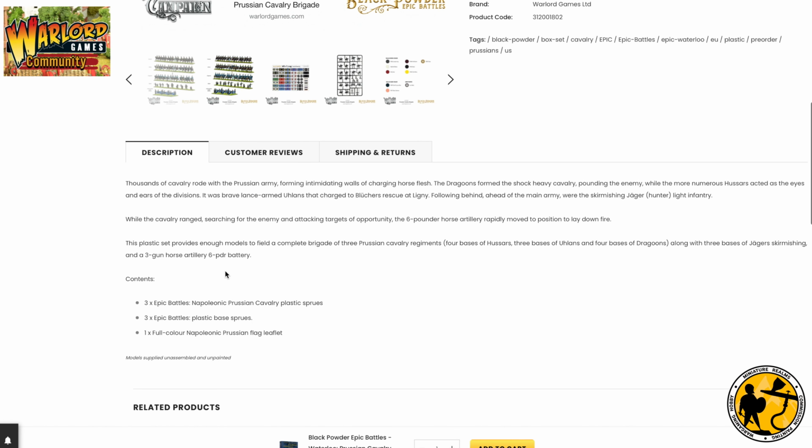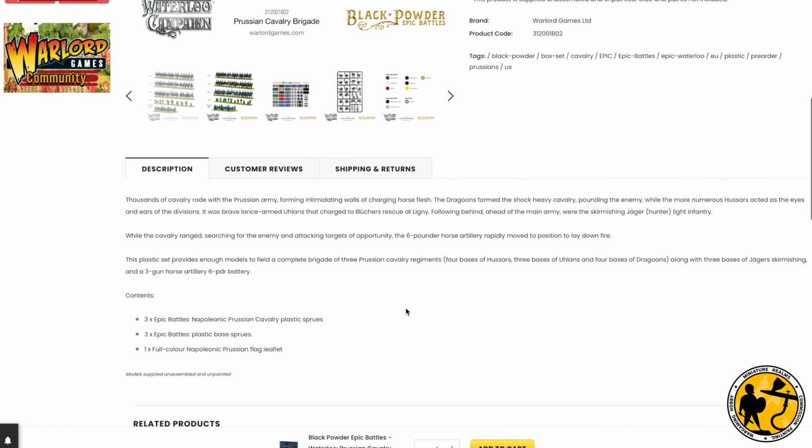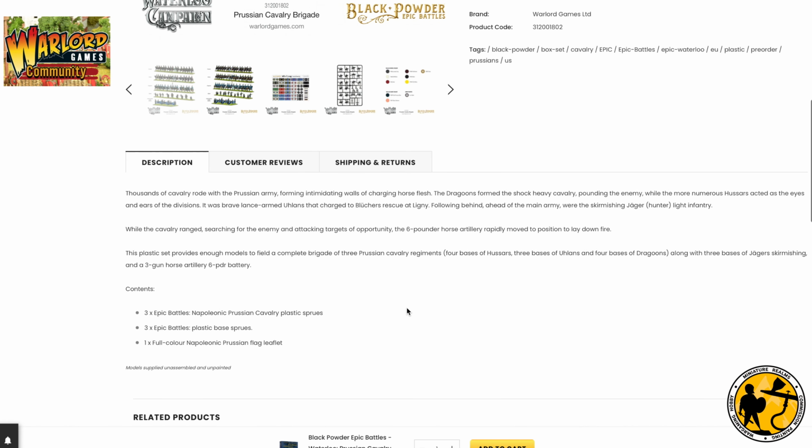So we get on to the official description. This plastic set provides enough models to field a complete brigade of 3 Prussian cavalry regiments, 4 bases of hussars, 3 bases of uhlans, and 4 bases of dragoons, along with 3 bases of Jaegers skirmishing and a 3-gun horse artillery 6-pounder battery. So it's the 3 sprues of the models themselves, 3 sprues of bases, and 1 full colour Prussian flag sheet.